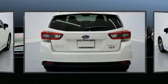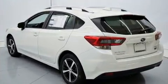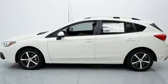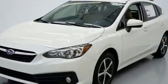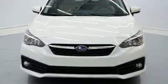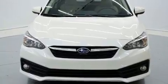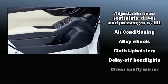Top features include a split folding rear seat, a tachometer, fully automatic headlights, lane departure warning, and air conditioning. For drivers who enjoy the natural environment, a power moonroof allows an infusion of fresh air. Premium sound drives 6 speakers, providing you and your passengers a sensational audio experience.